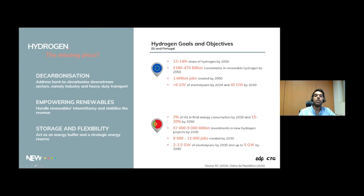We have many industries where we could use hydrogen as a feedstock or by burning it directly, and also heavy-duty transport. But hydrogen is also a way to empower renewables and allow further integration of these variable renewable energy sources. And as a third possibility, it also provides storage, namely seasonal, long-term storage, and is a good source of flexibility.